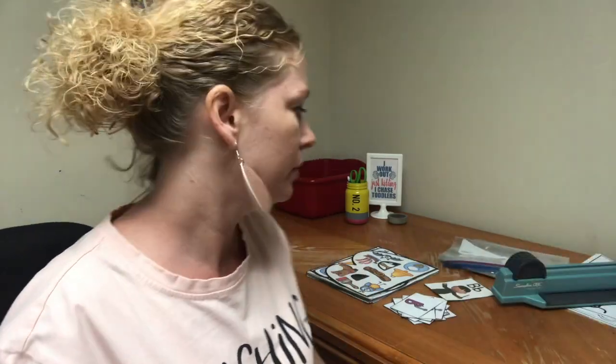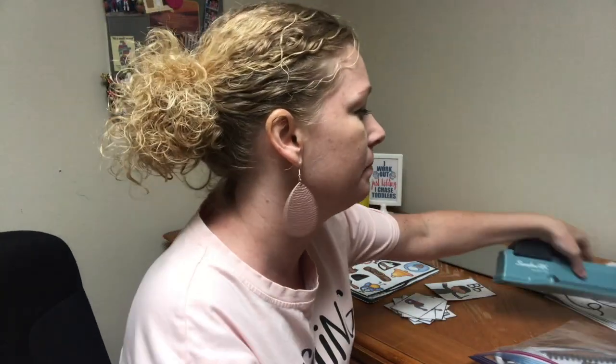Okay, so right now, since I'm just prepping all my letters, I'm just putting everything into a Ziploc bag and putting them into a tub. And then when I actually go to set up my classroom, I'll set all of these up. I'm going to come up with a better system, but for right now, I just wanted everything planned and prepped and laminated. So I'm just using a gallon Ziploc bag.